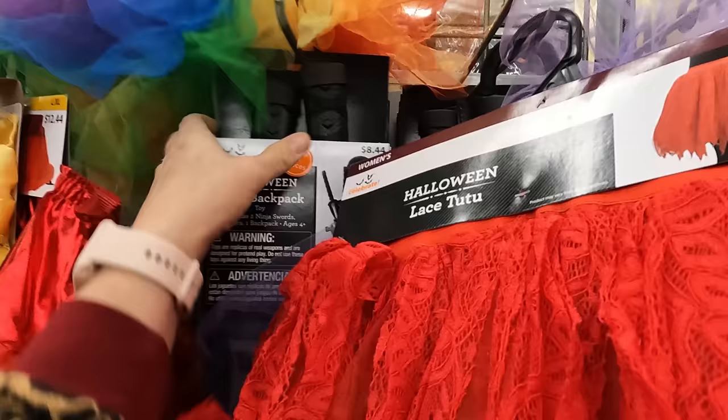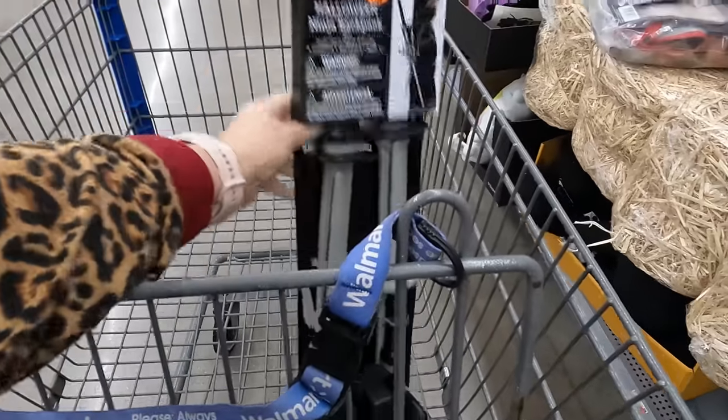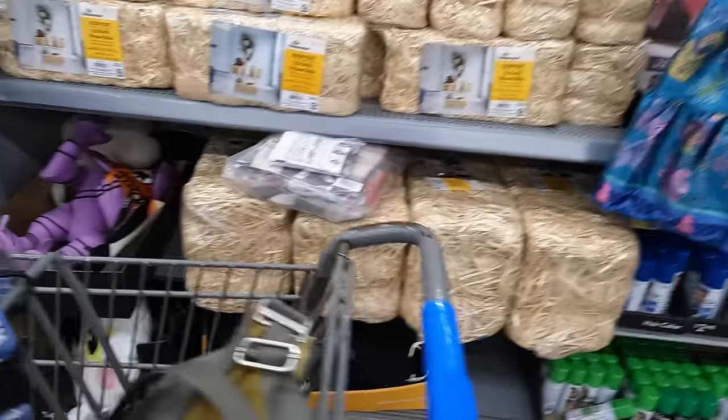And then there's costume accessories, so some tutus. I noticed this ninja backpack, and that's something that Gideon and Conrad, I could see them each having a sword and really going at each other. Or Betty Jan, she's just as loving as the brothers. Look at the way he got stuck in the car, guys. Thought that was funny. I'm gonna leave that in there.